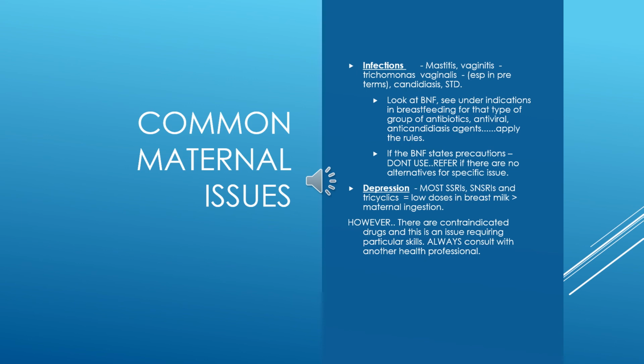There are drugs that do cause problems, as we've talked about before. So we talked about lithium, and we talked about a number of other things that will cause problems with neonates and children. So always just check. Always just have a look and consult with another healthcare professional if you don't know.